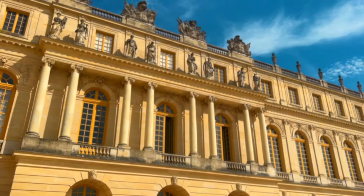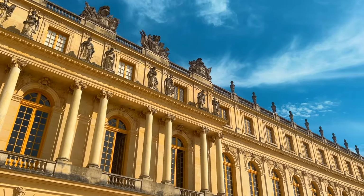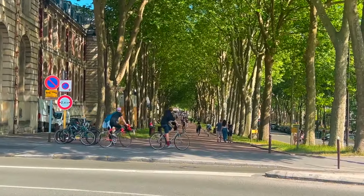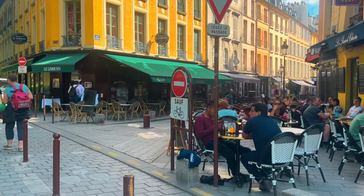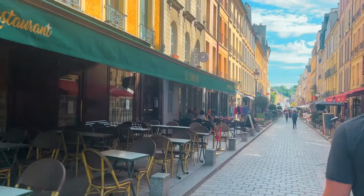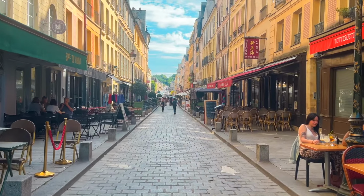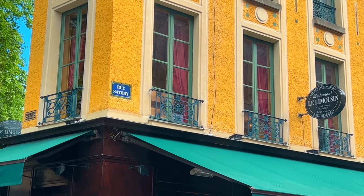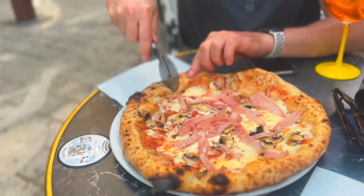After a long day at Versailles, we only had two decisions: take the short walk back to the train station and go back to Paris, or go into the town and enjoy a bite and some spritzes before we departed. I think you guys know what we chose. We went down this street, found this little cafe, got us some spritzes and a pizza because we were starving, and it was wonderful. Slice it up.